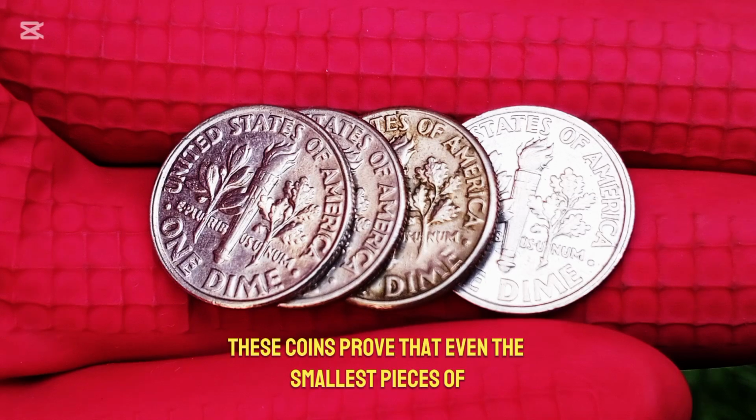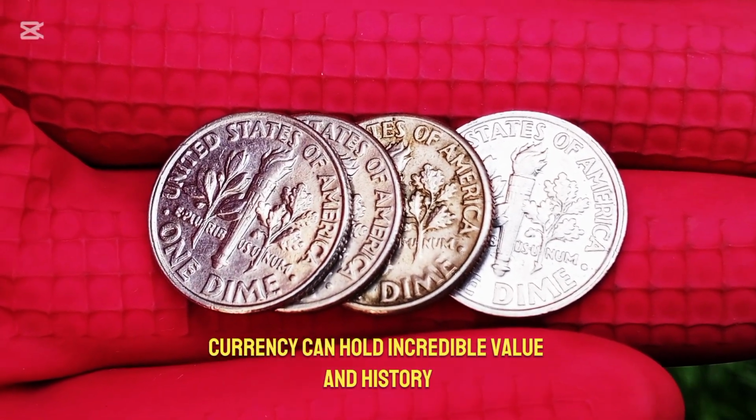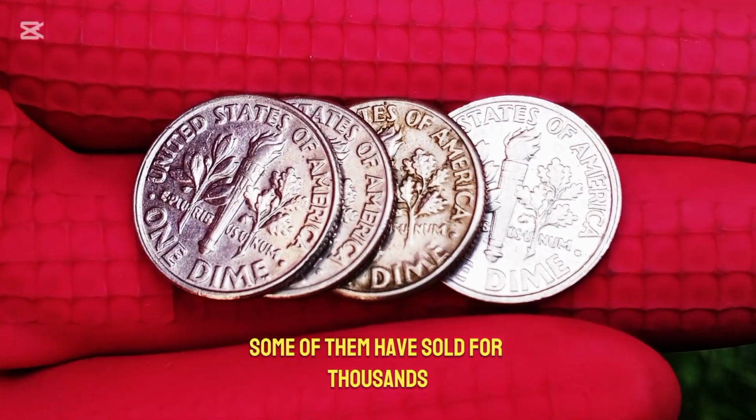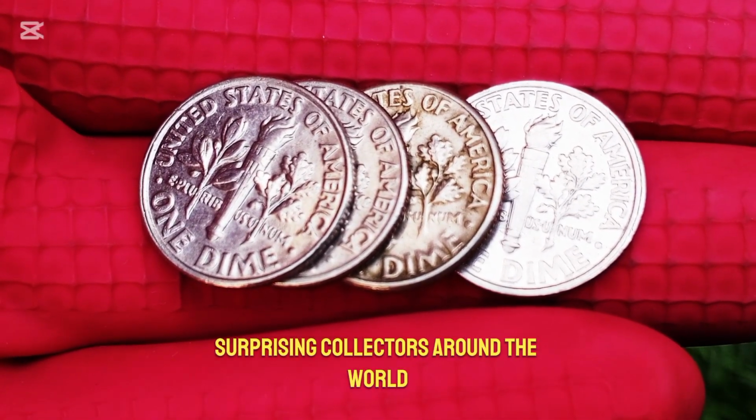These coins prove that even the smallest pieces of currency can hold incredible value and history. Some of them have sold for thousands or even millions of dollars at auctions, surprising collectors around the world.